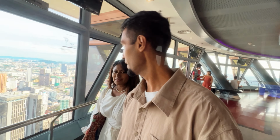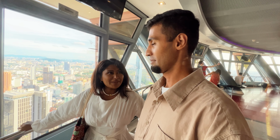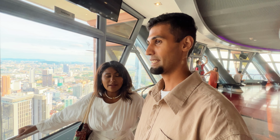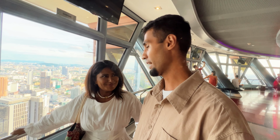I think that it's pretty underrated. Underrated for sure. The food was delicious and it's not really busy as opposed to some of the other observation decks we've been on. This is really nice. Yeah. There's lots of space, lots of seating area. There are a few more people here, but it's a nice relaxing environment. Yeah, it's a nice time out, I would say.